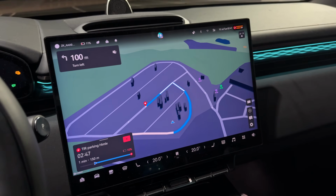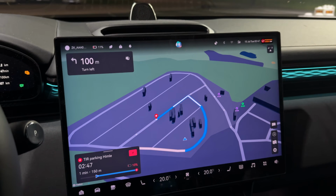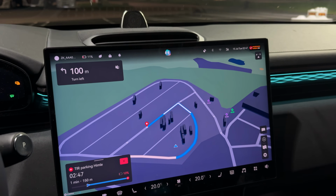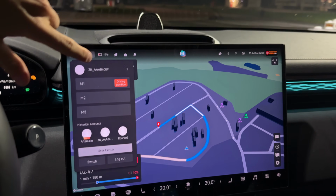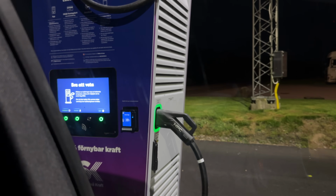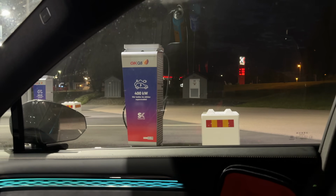We are ready to run the 10% challenge. We came here with 11% preconditioned battery. It's fully preconditioned, at least as of a few seconds ago. We will wait until we dip down to 10. We will plug in for 15 minutes, and then we will see how far we can go on the energy added in 15 minutes. It's a very simple test, but we have some rules.